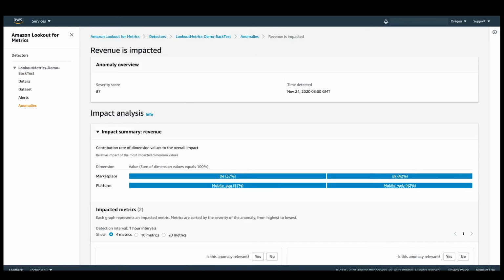In the first example, revenue saw a dip on November 24, 2023 AM GMT. The severity score here represents the severity of the detected anomaly. This is on a scale of 0 to 100. In this case, the score is 87, hence severe and needs your attention.